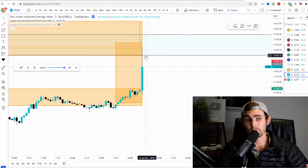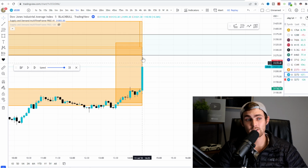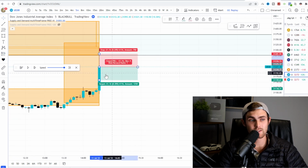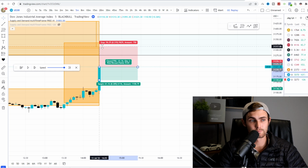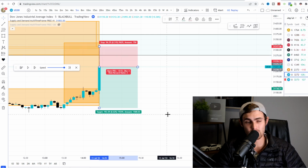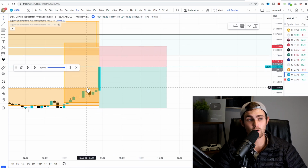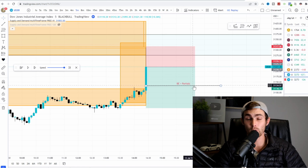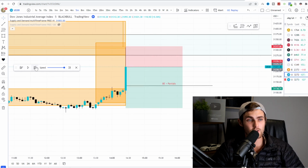So as you can see over here, a massive move or spike tapped into our supply zone. A big 45-minute supply zone block has popped up. So what we'll do is take our sell position over here, and we can take a 1-to-2 risk to reward ratio, which again is over 1,200 pips. So let's run this trade and see what happens. Obviously, we've got to mark our BE and partials. This is just for good risk management. And let's run this trade.